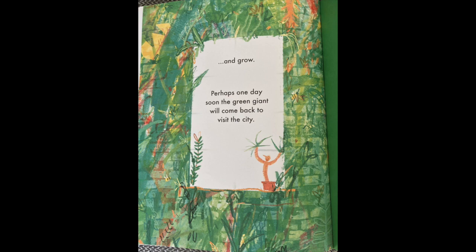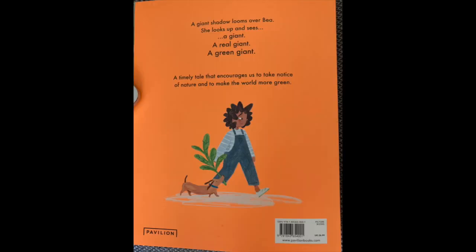Okay, before we finish and close the book, I want you to think about what the hidden message might be within that book. So have a little think to yourself, or talk to the person you're with about what you think the message might be. So here's the back cover of that beautiful book. I hope you enjoy it as much as I do.